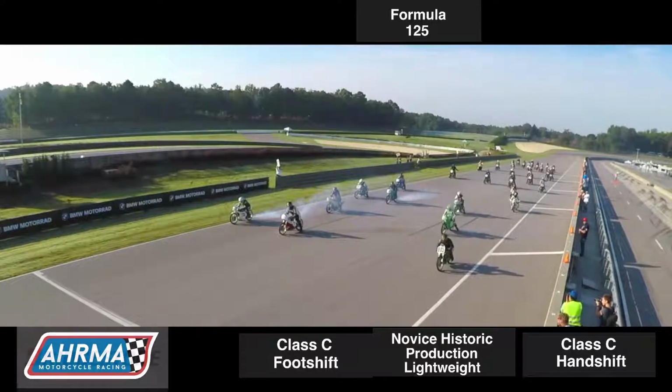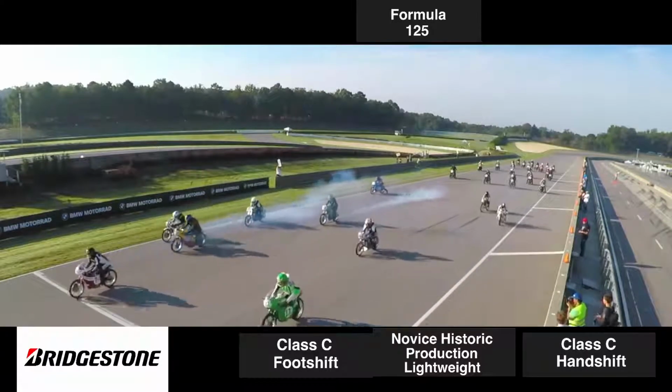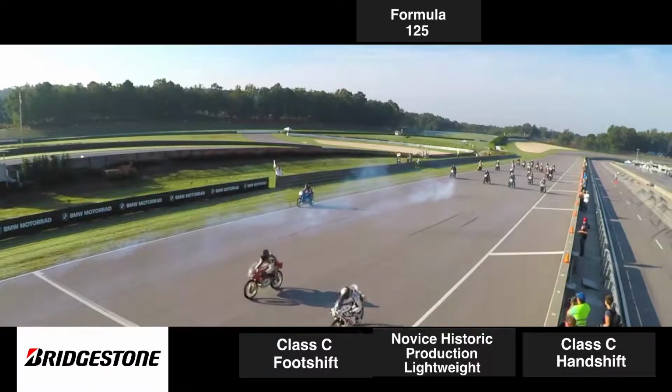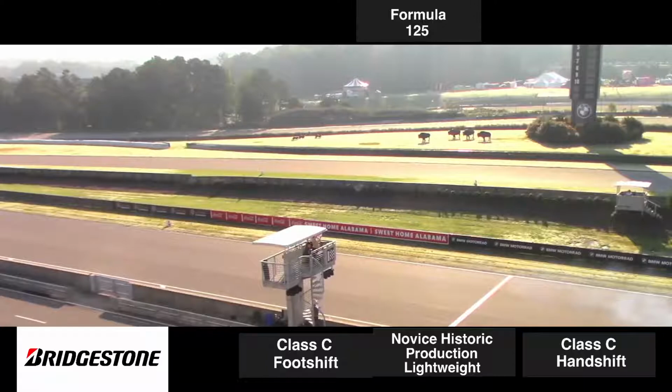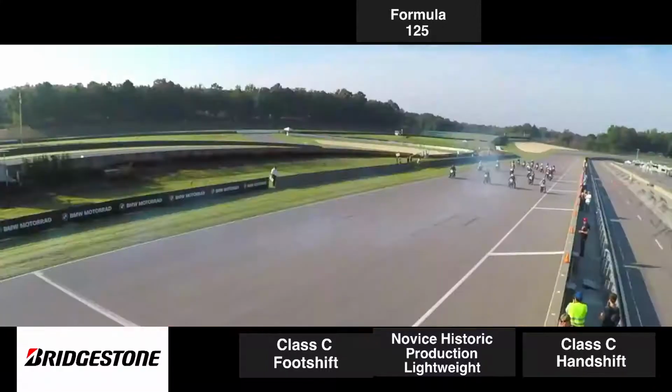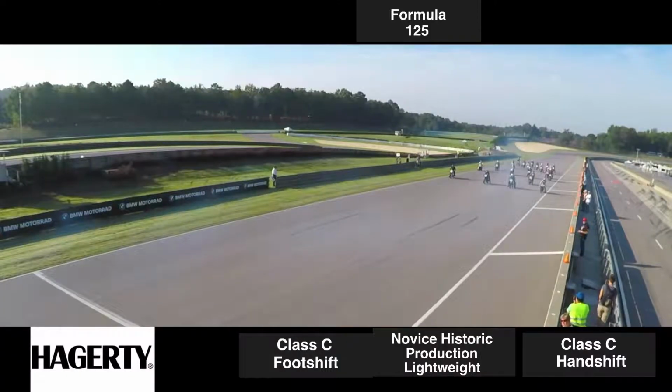It's a little 2 strokes on that front grid. Look at all that smoke. As the green flag waves, it looks like it's 8:05. Grayson Roberts getting the jump on the field as that first wave of 125 rips down that front straightaway, diving off into left-hand turn number 1 on the first turns of here in this first lap of the sprint race starting today, an 8-lap sprint race.